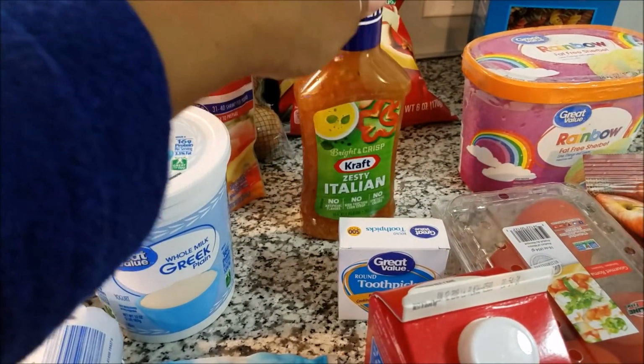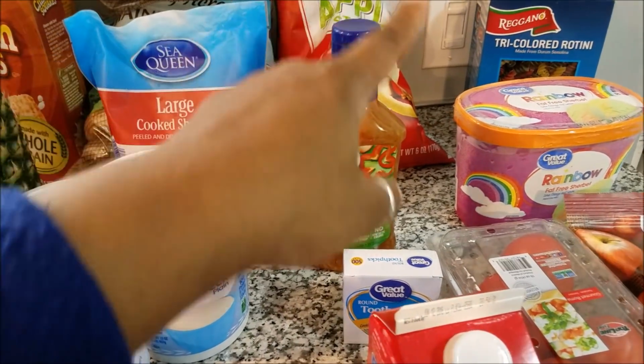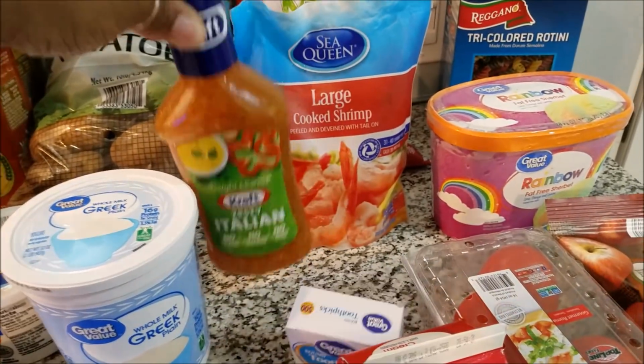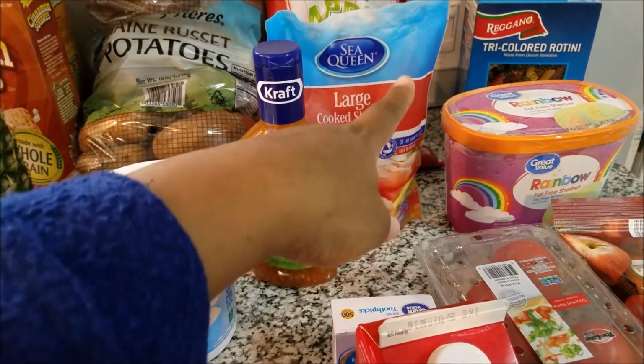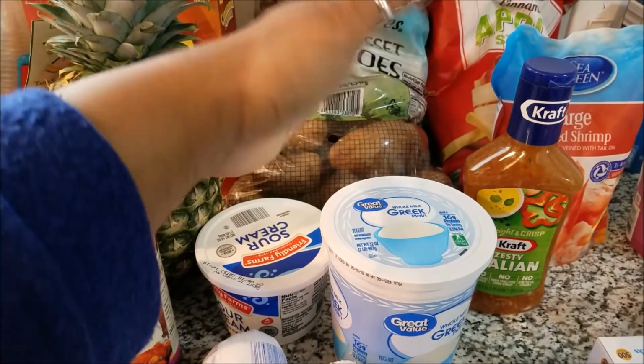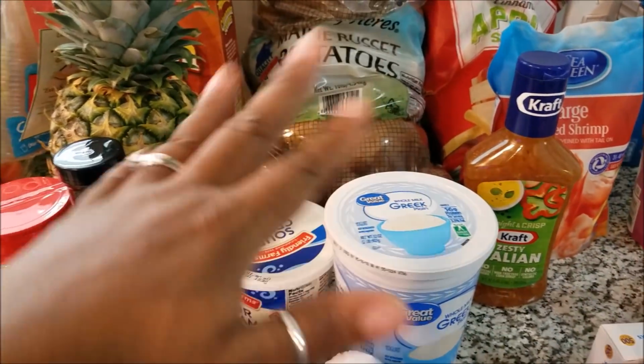I got some zesty Italian for my pasta salad. I have some large shrimps from Aldi's. This is from Walmart. Large shrimps for my fried deviled eggs with the shrimps on them. And then I have a bag of potatoes just for our home. My husband said we needed some more.